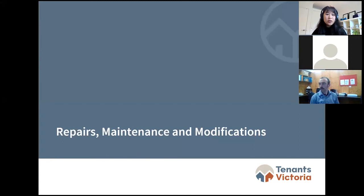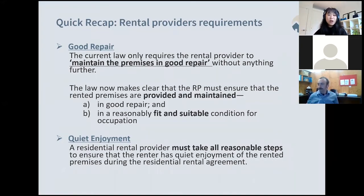So, jumping into repairs, maintenance, and modifications. There's been a couple of changes around this with the new amendments in place. But just to start off, one of the things that everyone should know from the get-go is that the rental provider / landlord is required to give you certain basic rights. So one of those is to make sure that the property is in a good state of repair. The law previously said to maintain the premises in good repair, but it's actually now in good repair and is fit and suitable for occupation. So just because the four walls are standing, it doesn't mean that it's fit and suitable. So that additional protection has now come into place.